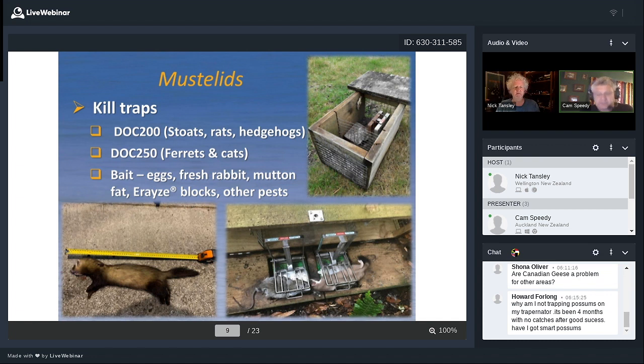My preference for mustelid control is still the DOC 200. DOC 200s are designed in New Zealand for New Zealand conditions. That's one of mine in the picture in the top right, with a piece of mutton fat high up on the nail there. There's a whole lot of baits that work. Eggs are okay at this time of year when there's eggs in the landscape. Duck eggs are in the wetlands, pheasant eggs and stuff.